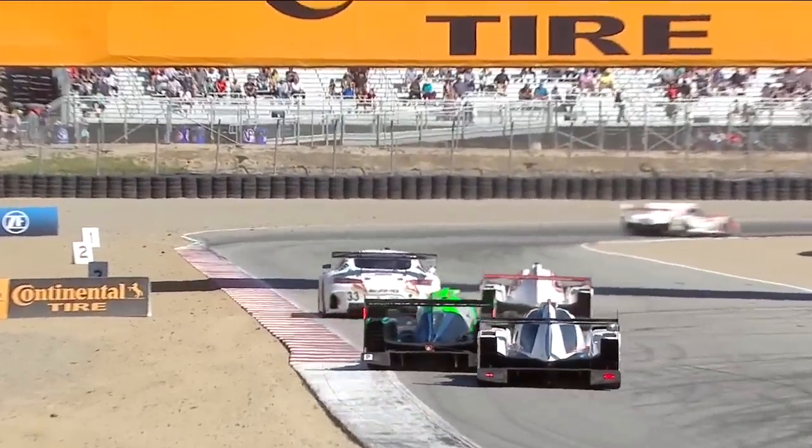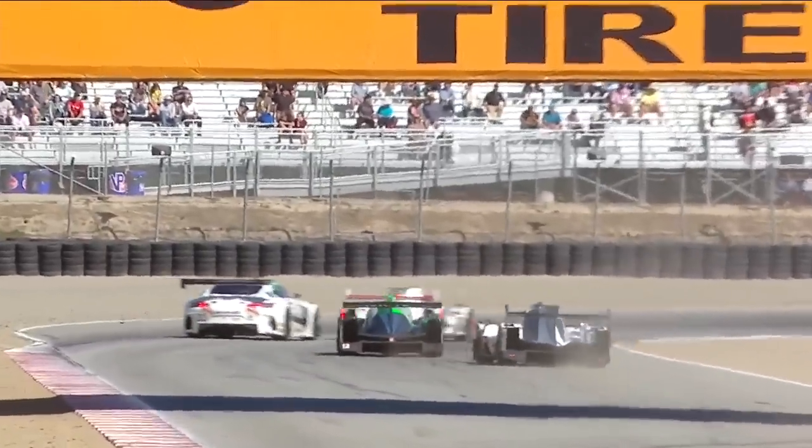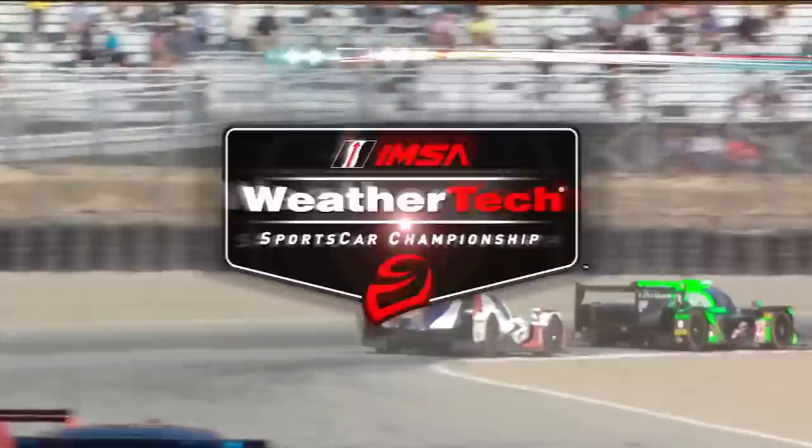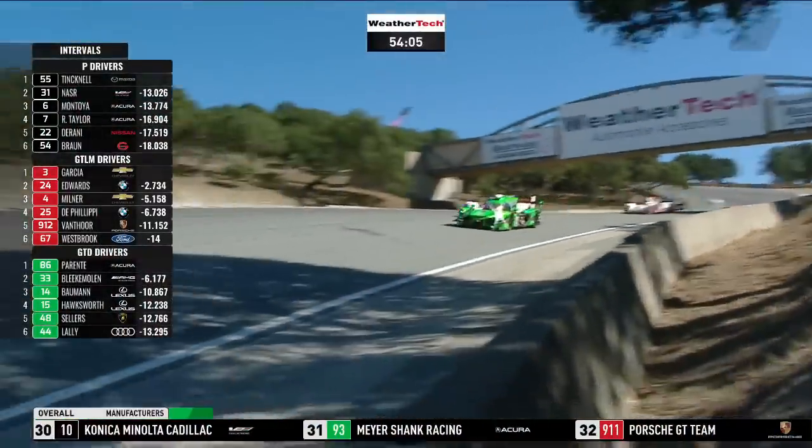Fabulous overtaking manoeuvre by Pipo Durrani to get himself back in front of Colin Brown. He didn't jink to the right. He actually spun up the Continental tyres and slid to the right. It was actually a pretty good save there.